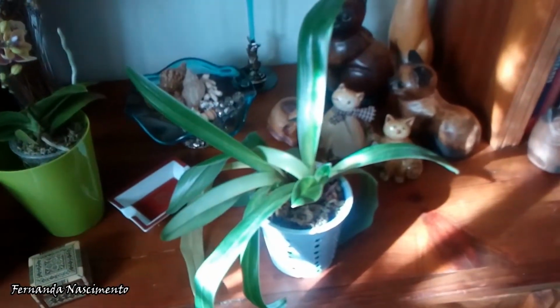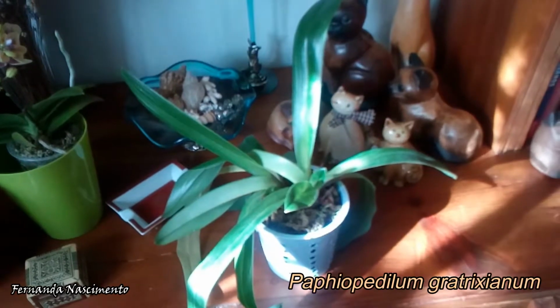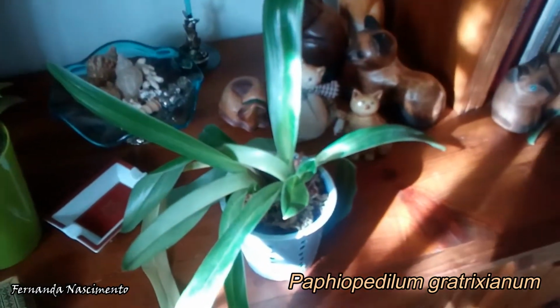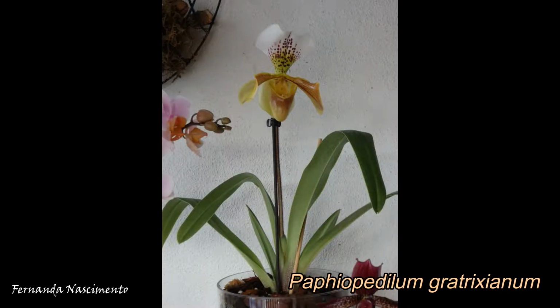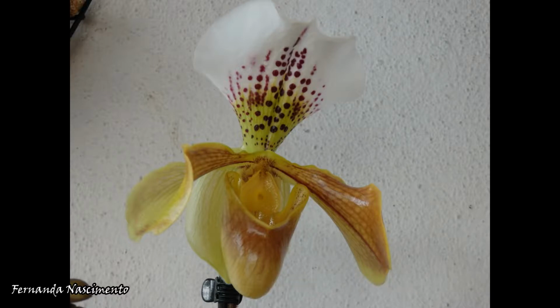This is my second Paphiopedilum. It is Gratrixianum, and I bought it in bloom over 1 year ago. Here you can see a still of the plant when I bought it, and also of the lovely bloom. This plant received the same treatment as Paphiopedilum Pinocchio, as far as light levels are concerned. They were together.